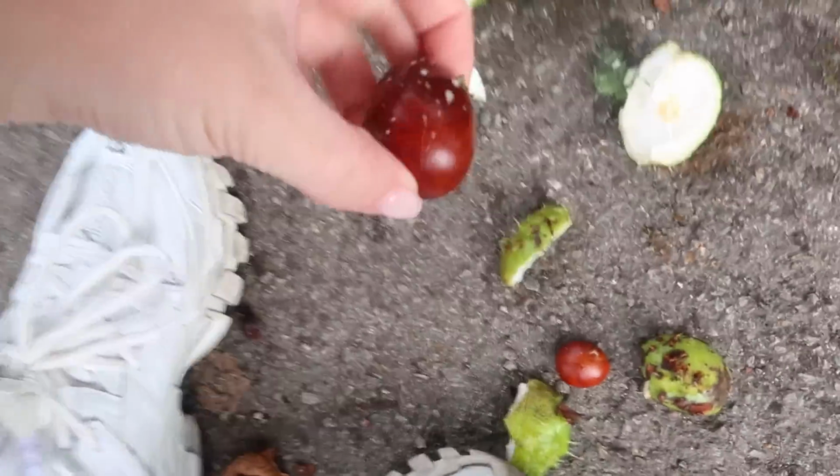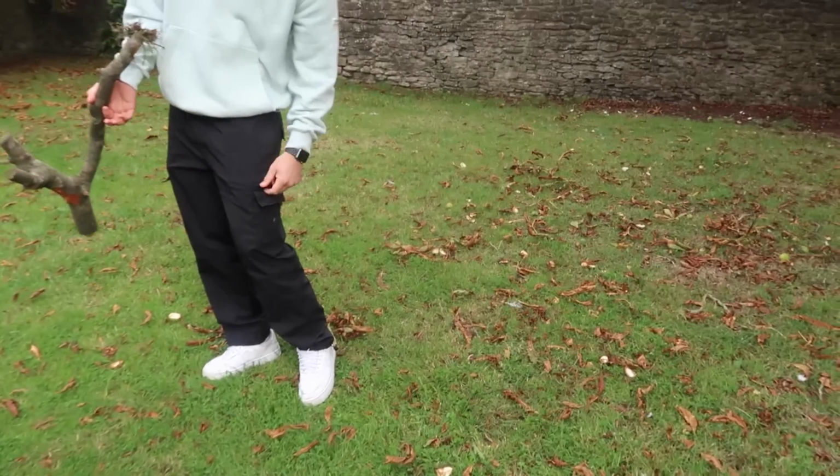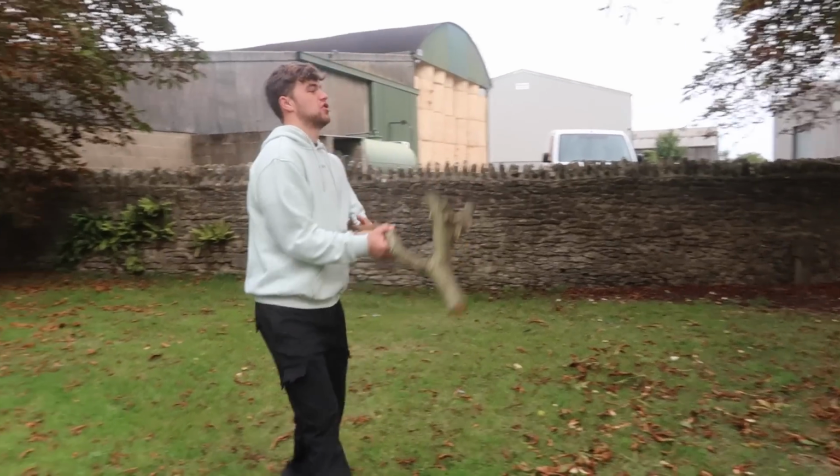Oh, it double jumped. Oh, there was two in there. Oh, double conker. Now we've got, I think we actually had two, didn't we? So now we've got four. I got two. Oh, nice. I'm going to put them in this pocket. The more the better. I'm going to go for a big one right to the top, so go careful.